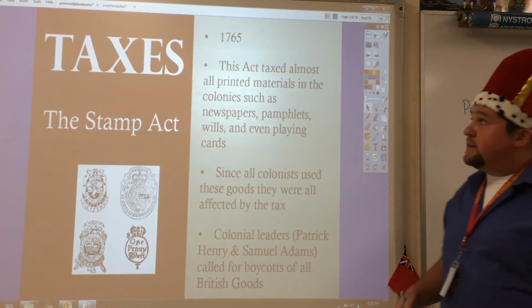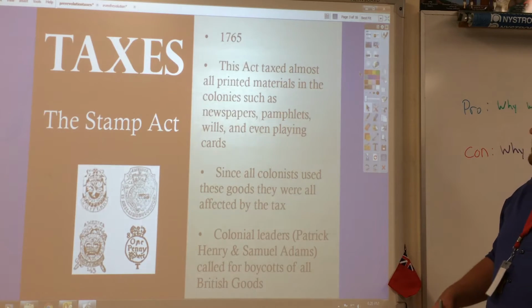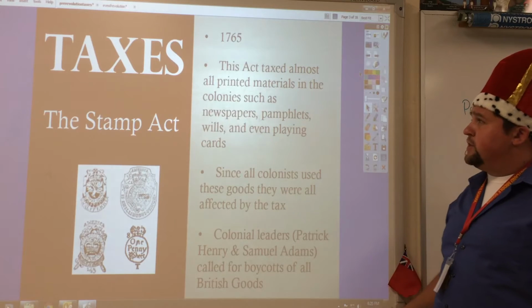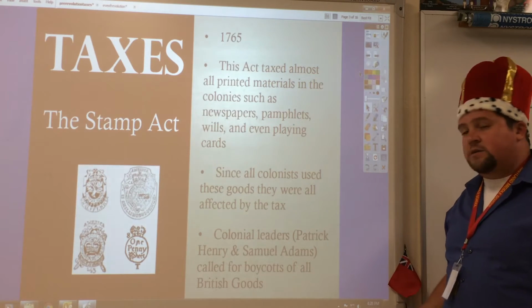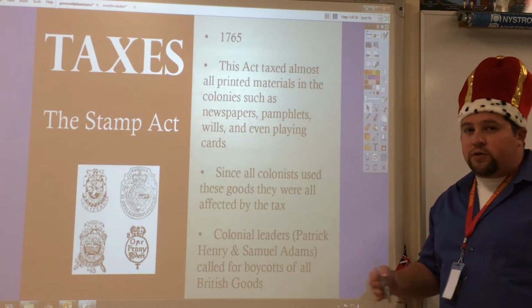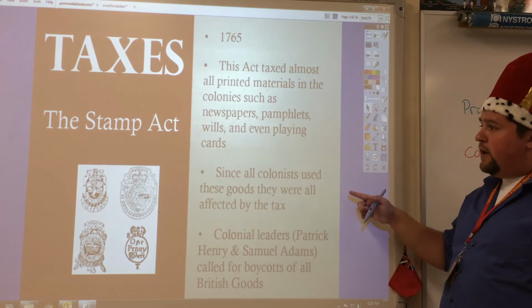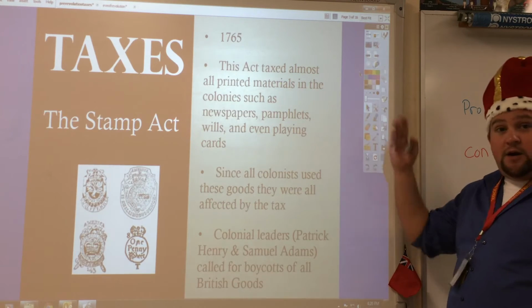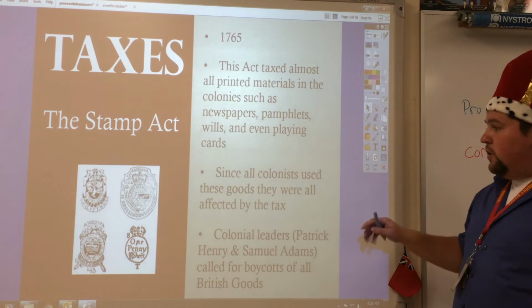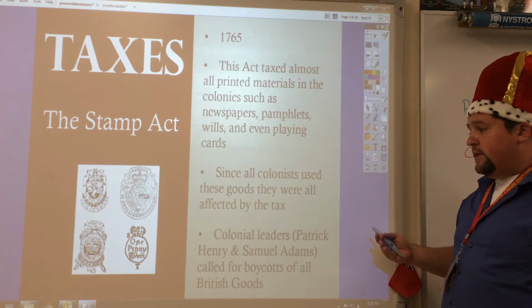All right, the Stamp Act. The Stamp Act happens in 1765. This act is a tax on almost all printed materials in the colonies. Things like newspapers, pamphlets, wills, and even playing cards. Now, the Sugar Act, not everybody was really affected by that, but the Stamp Act, just about everybody was affected, because when you think about it, in your everyday life, you're going to read newspapers, play cards, read pamphlets. So all colonists used these things, therefore they were all affected by the tax.